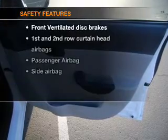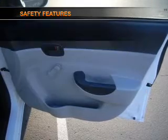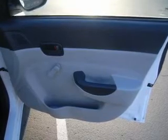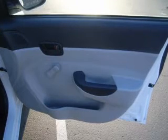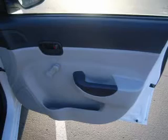If safety is a high priority, rest assured knowing that these top safety components are included. Front ventilated disc brakes, curtain head airbags, passenger airbag, side airbag, low tire pressure warning, independent suspension.